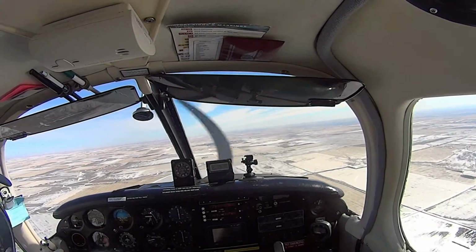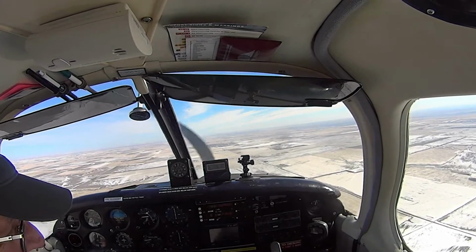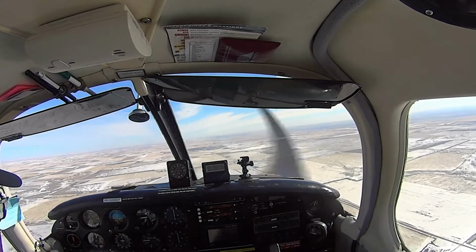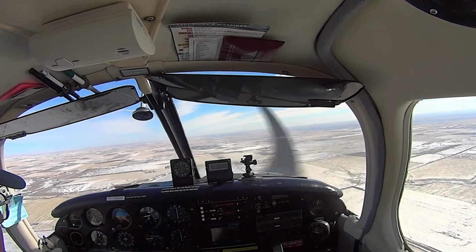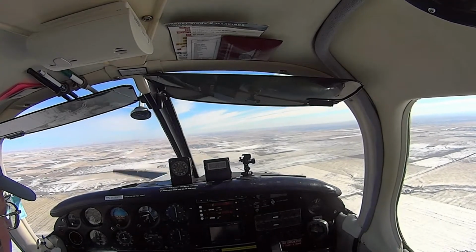Well, as you can see, folks, it's a little bit white out there in certain areas. It's not too bad. Like I said, most of it is melted already. And as the week progresses, it's going to get even warmer. I saw somewhere on Thursday or Friday it was supposed to get up to 22 degrees, so that'll really get rid of things.